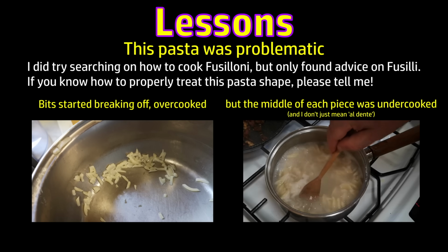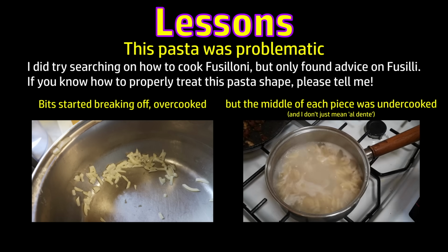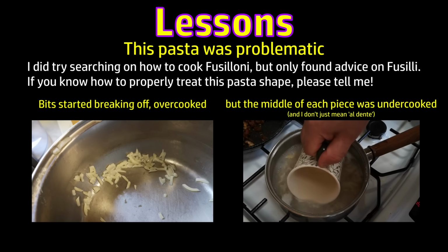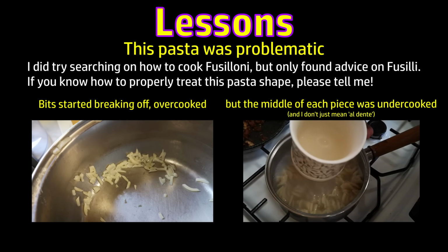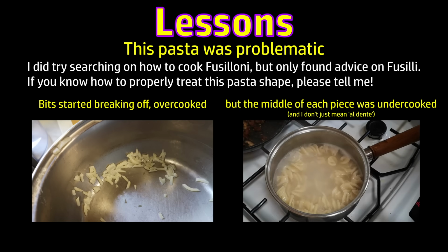Negatives: I don't know how to cook fusilli properly. There, I said it. I tried Googling this, but I could only find useful results for the smaller fusilli. Is this a pasta shape that's meant to be baked in a sauce so it escapes the agitation and uneven cooking of boiling? I've still got three quarters of the bag left, so let me know what I'm supposed to do with this pasta to treat it properly.